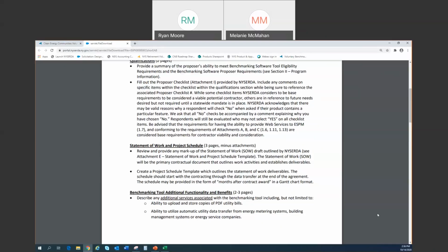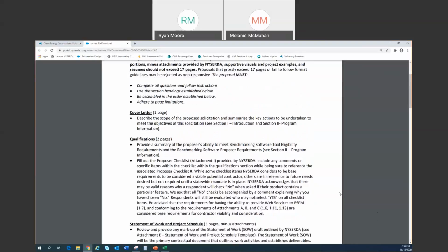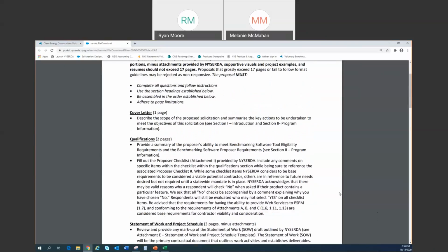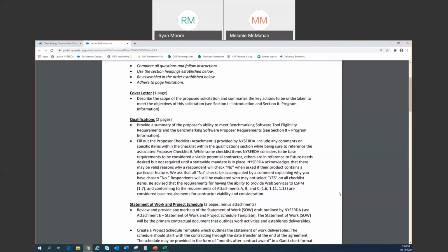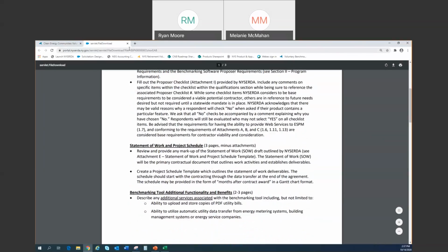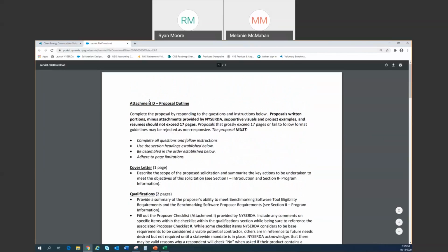And that proposer checklist, same deal. So I think it might be a 2-page PDF. And we want you to checkbox that and fill it out, but then you still have, I think, a page to supply a written portion to supplement that attachment. So the 17 pages is your written portion only, and it excludes attachments, just in case that wasn't clear. Yeah, so if there's extra stuff you want to include, just include it as attachments, and that'll be fine. So that's the overview on Attachment D.